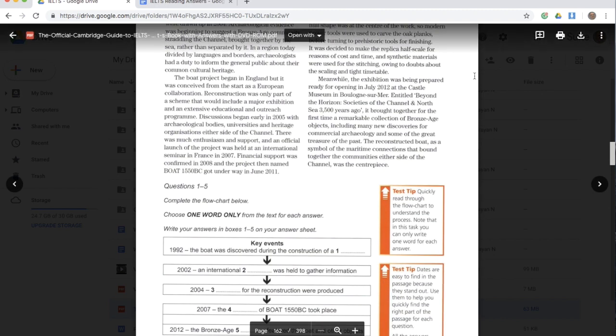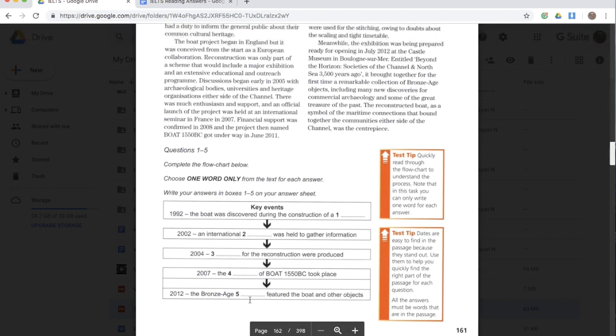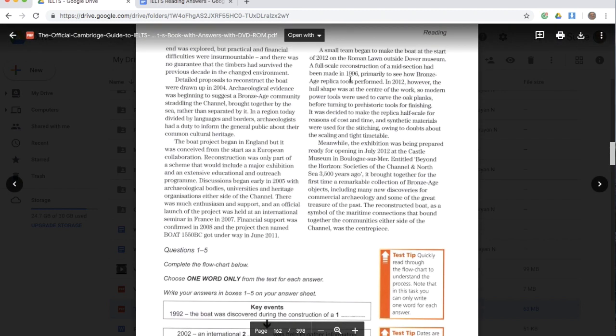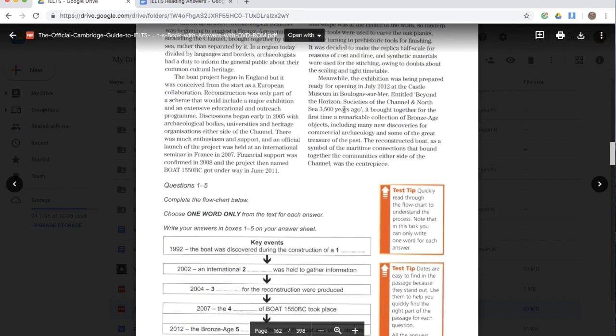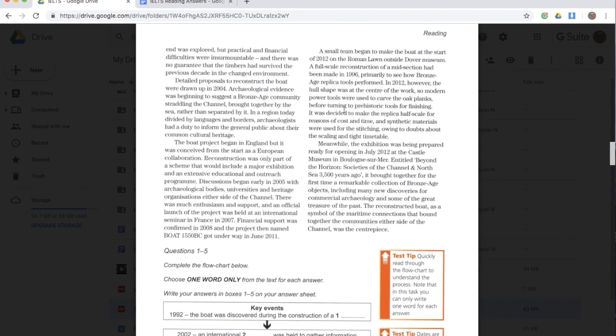So what do we have here? Answer for 2012, Bronze Age. The Bronze Age dash, sorry, the Bronze Age dash featured the boat and other objects, 2012. We have it here, 2012. And we are looking at Bronze Age something. The Bronze Age dash featured the boat and other objects.